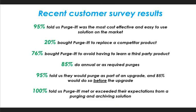Perfect. Okay. We wanted to share this with you. We took the time to do a survey of Purge-it customers. There's some marketing stuff on here. 95% say it is the most cost-effective and easy to use. Close to 25% put Purge-it in to replace other products that are out there. 3/4 bought it to avoid having to learn a third-party product.